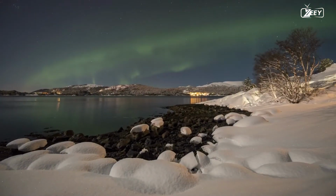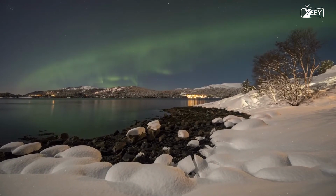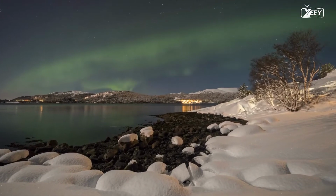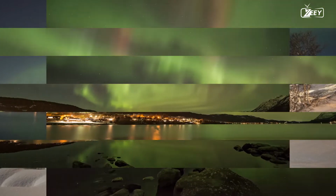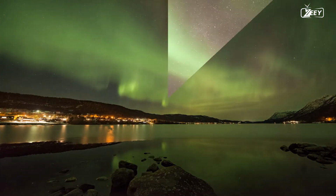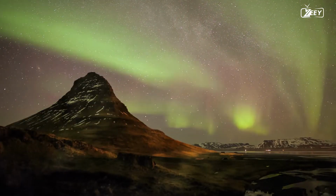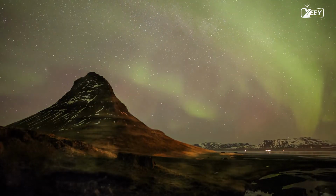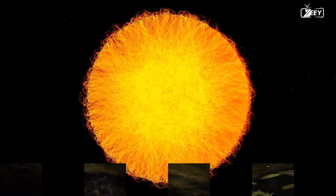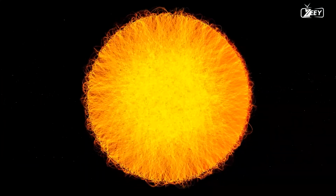Near the Arctic and Antarctic circles, which are located approximately 66.5 degrees north and south of the equator, auroras can be seen most evenings in the north. The display is known as Aurora Borealis, or the Northern Lights, whereas Aurora Australis, or the Southern Lights, is used in the south. The sun is where the action that causes the aurora starts.